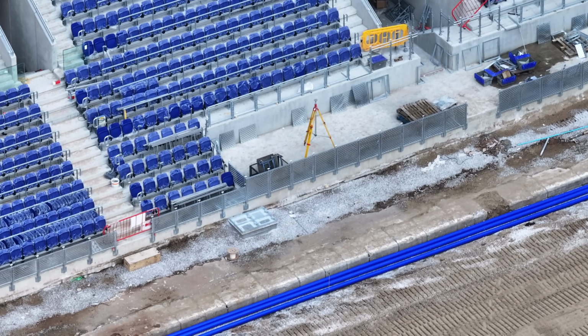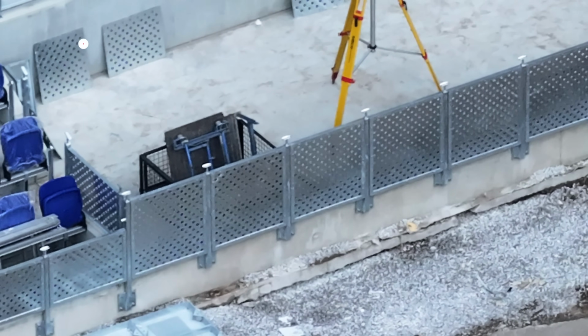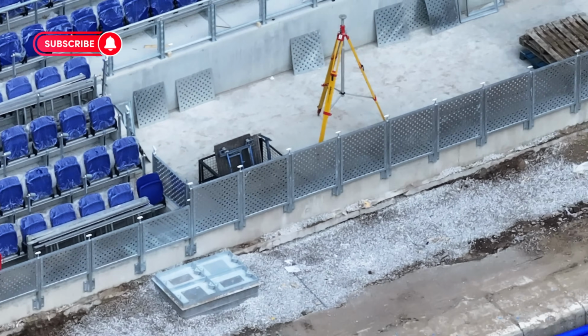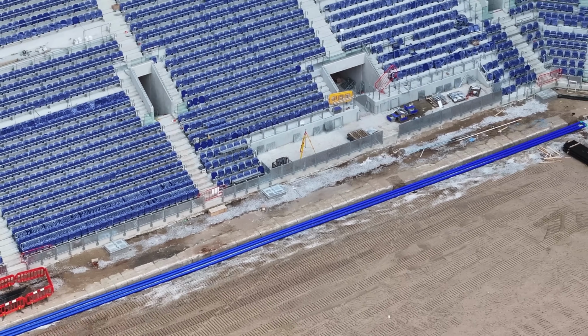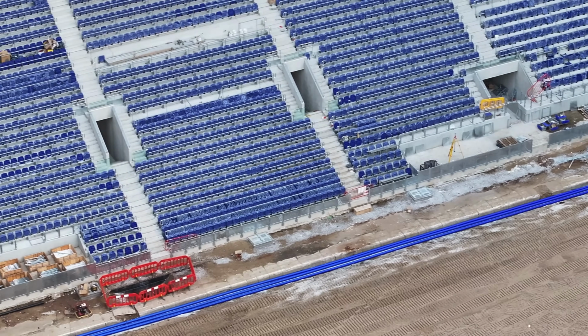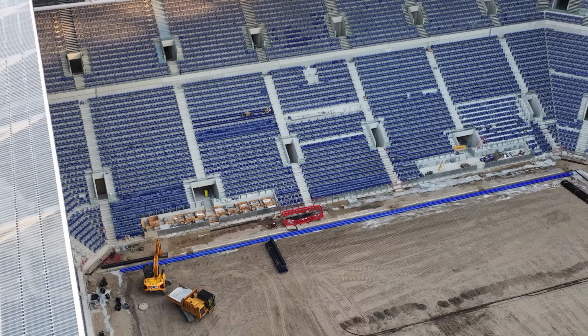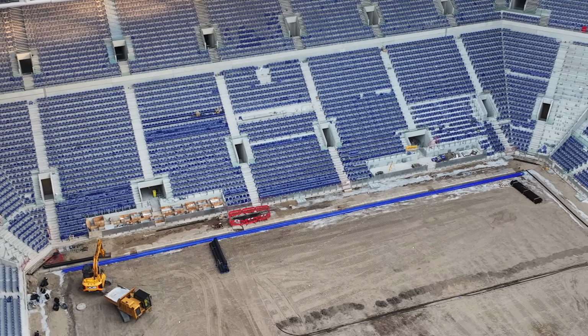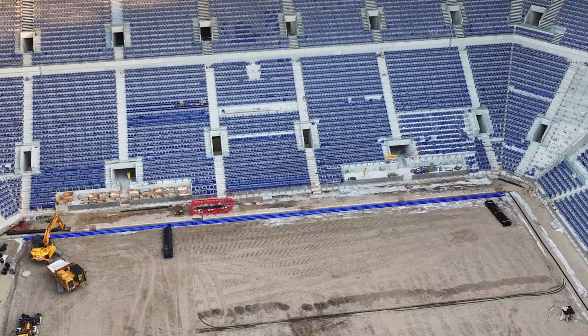So now you can see what I presume will be the advertising boards, or possibly just a front railing, hard to say. Excuse my old friend the dog, decided to make an appearance.